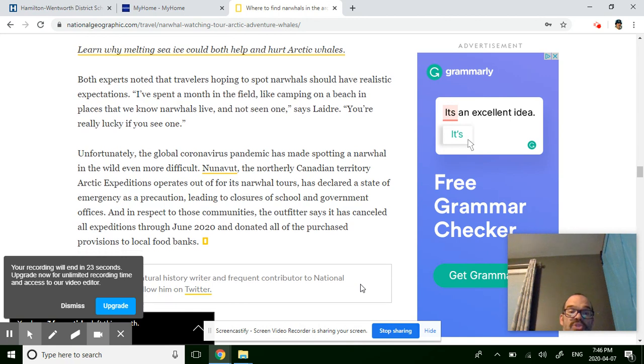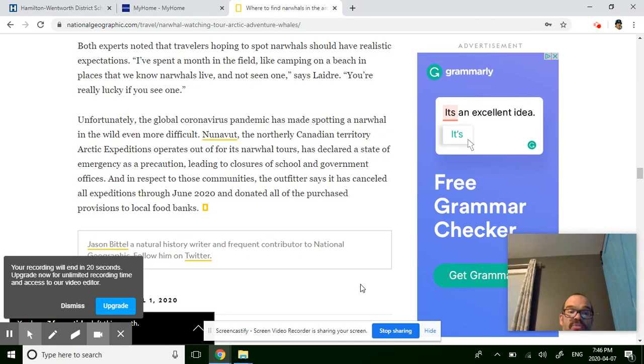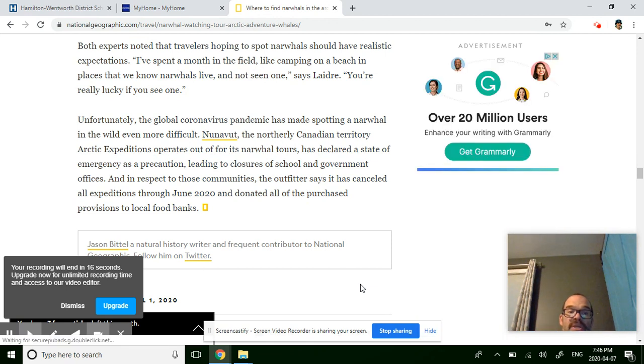Both experts noted that travelers hoping to spot narwhals should have realistic expectations. I've spent a month in the field, camping on a beach in places we know where narwhals live, and not seen one, says Laidre. You're really lucky if you see one. Unfortunately, the global coronavirus has made spotting a narwhal in the wild more difficult.